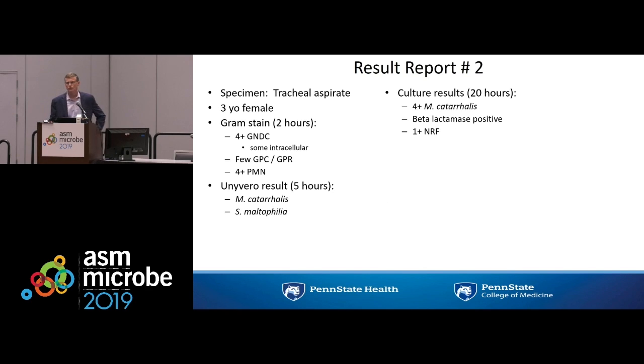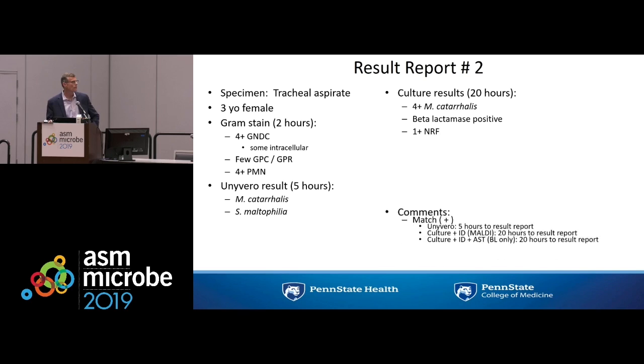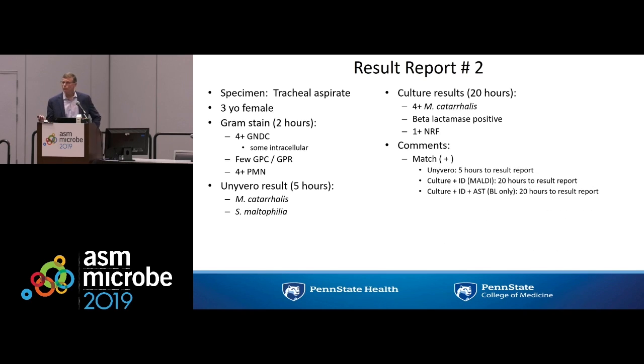So what do our results say the following day? The following day, we're growing 4+ MCAT, again following along with the gram-negative diplococci that we saw. It is also a beta-lactamase positive organism. So again, a rapid test there, no additional susceptibility tests, and 1+ normal respiratory flora. Notice we don't see the presence of the steno here, and the question would become, is it part of that 1+ normal respiratory flora?